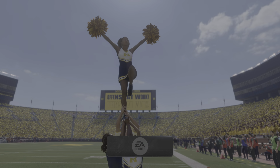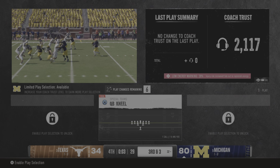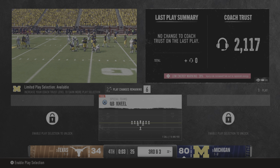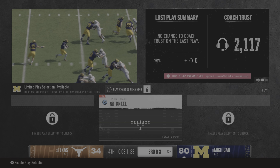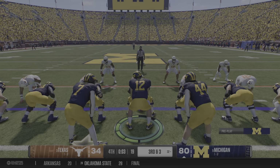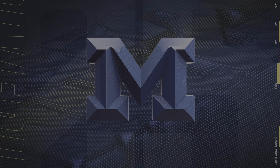Okay, the timeout is taken. Just 3 seconds left. Time for one last play. Timeout. So this one is tucked away. Time for victory formation. Ball is snapped, and the quarterback will just take a knee.